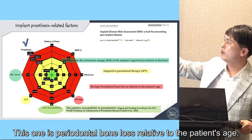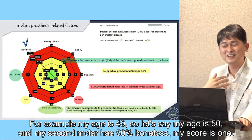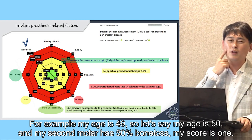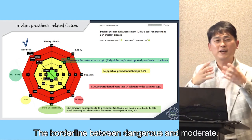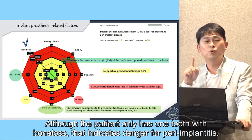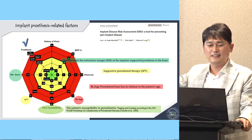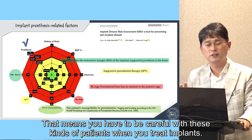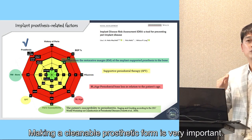This one is bone level, periodontal bone loss in relation to the patient's age. For example, my age is 50 now, 49, so let's say my age is 50. And then my second molar has 50% bone loss. My score is 1, the borderline between danger and moderate. So although the patient has bone loss on only one tooth, that indicates the danger of peri-implantitis. That means you have to be careful with this kind of patient when you treat with implants. Anyway, regular maintenance is very important, and making a cleanable prosthetic form is also very important.